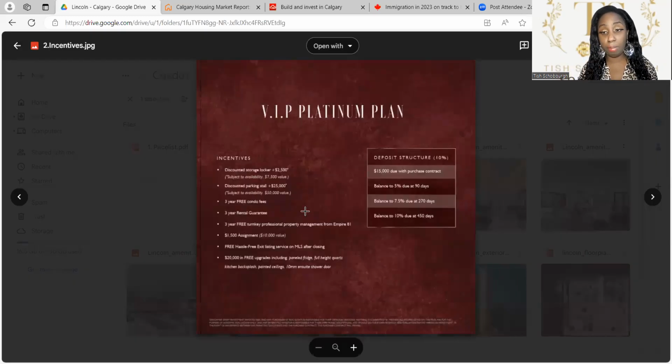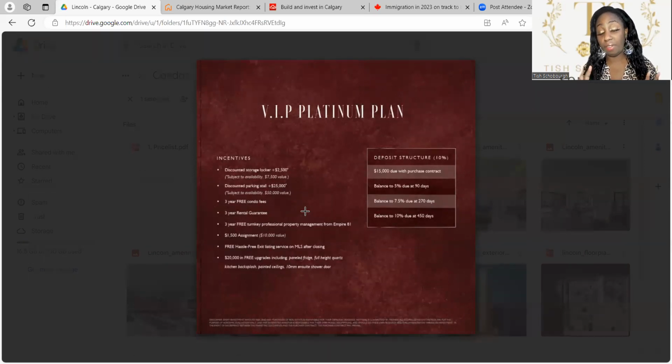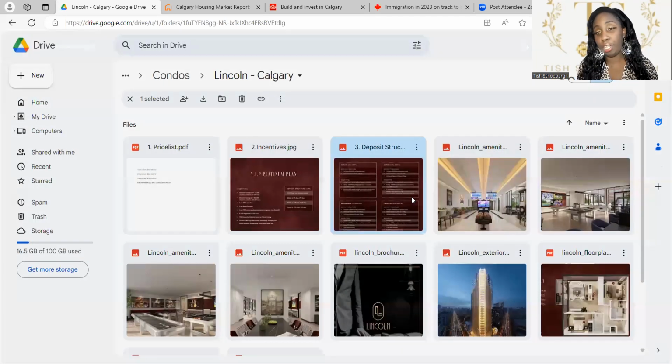So as I promised, I would be providing these VIP incentives and information for you. This builder's providing, believe it or not, which is just insane that they're doing this, 3-year free condo fees, 3-year rental guarantee, 3-year free turnkey professional property management. They do allow assignment. There's a cost of $1,500. So insane incentives here, guys. And it gets better. They're also going to help you with listing on MLS if you need to sell after closing. And they are providing, just as an extra bonus, $20,000 in free upgrades. I mean, where do you hear of those incentives?